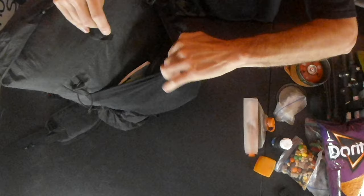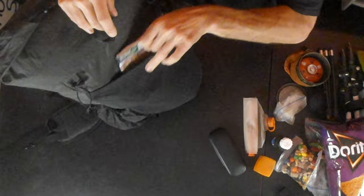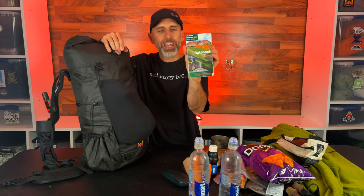Okay, in my front pocket that's made out of Lycra, I have my water bag for filtering water, my Sawyer Squeeze for filtering the water, some glasses that I have to use when I look at my phone in my hammock at night when there's poor lighting, as well as the data book for the Colorado Trail.